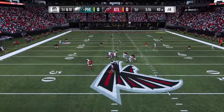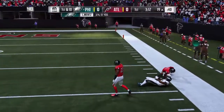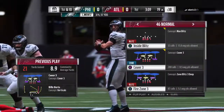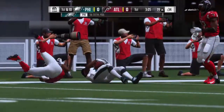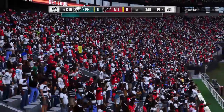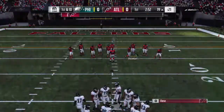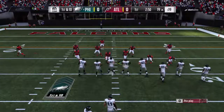On 1st and 10, here's Wentz. That ball's caught. Aguilar right side. And a nice gain of 21 yards. And forget about the run to set up the pass. They're just coming out throwing. Forget trying to set anything up. They feel like they have the advantage. They feel like they have the matchups, and they're just attacking right now. Yep, going to the air on the opening drive.